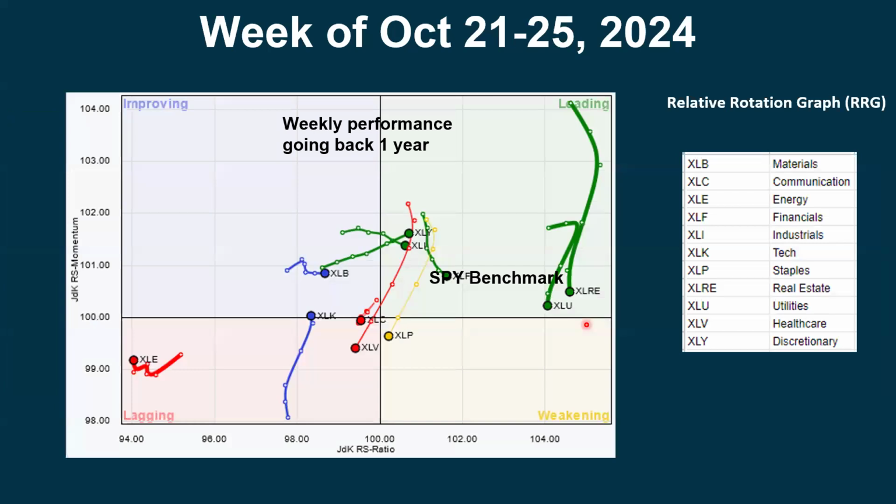Then we look at this a little different way, looking at the relative rotation graph, where we have real estate, which had been stronger, and it's still green, and it's up in the plus plus area here in this box, but it's really been coming down as interest rates have been going up. We've also seen utilities. They saw some profit taken recently, and they had a really good run up as well. Energy is probably the weakest sector right now.